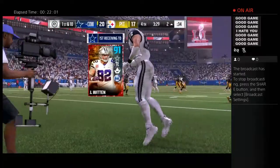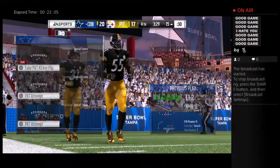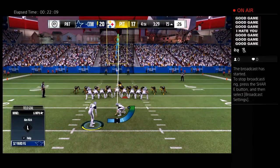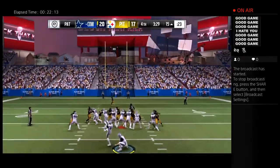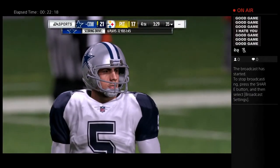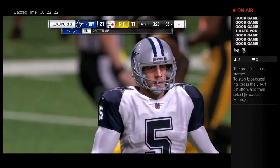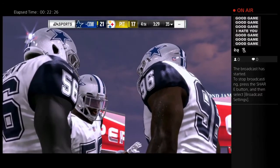Jason Witten, a 20-yard touchdown. And the Cowboys have taken the lead here in the fourth quarter. Boy, it's nice to have that big, reliable target you can go to. Each and every time. A lot of people see that position as a fallback. Throw it to them when all else fails. Not at all. This guy can make plays, and that's exactly what he just did. Yeah, play here for a touchdown. That time, a 6-play drive. And it culminates in a Dallas touchdown.